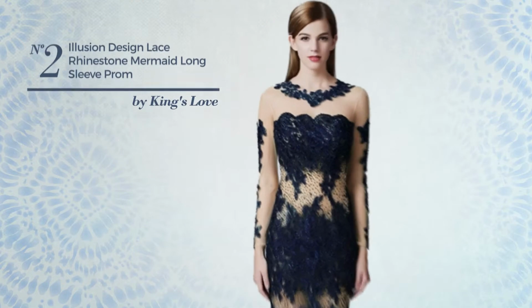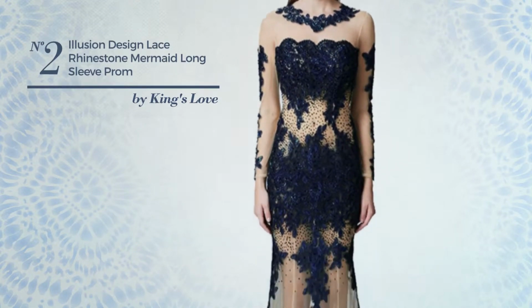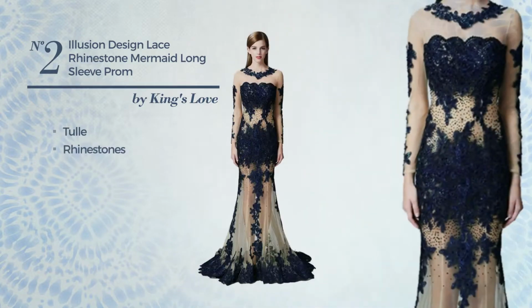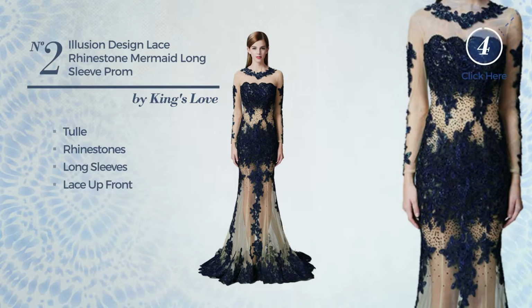Number 2, an all-formal floor-length suit dress. Featuring a crystal style, produced with soft tulle, adorned with rhinestones. This dress includes long sleeves, lace up front and long hemline. Available in 5 colors.